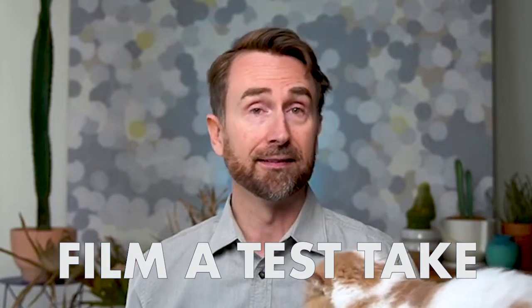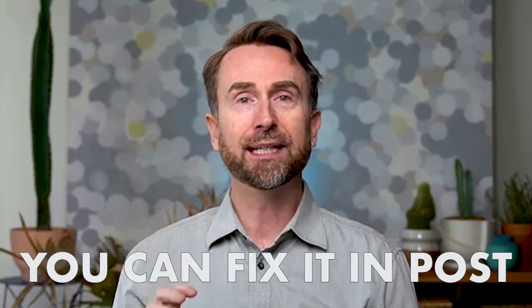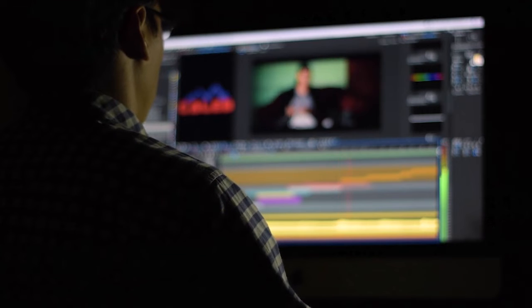Film a test take that doesn't count, just to get it out of your system. Remind yourself that you don't have to get it right on the first take. Remind yourself that you can edit it later. There is something called post-production where we fix it in post. It takes a little bit of the pressure off.